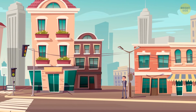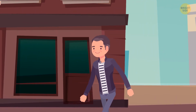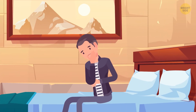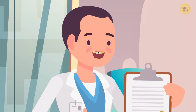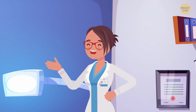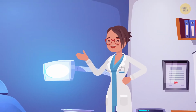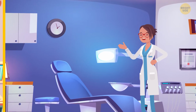David moved to a new town. The place was so small there were just 2 dentists there. One day David woke up with a toothache. He needed a dentist, and fast. The first dentist had fairly old equipment, and his teeth were kind of bad. The second dentist had a spotless office with the newest equipment and a Hollywood smile. Which professional should he opt for?